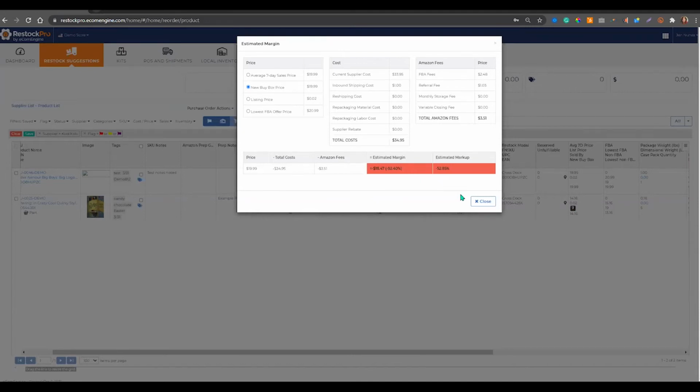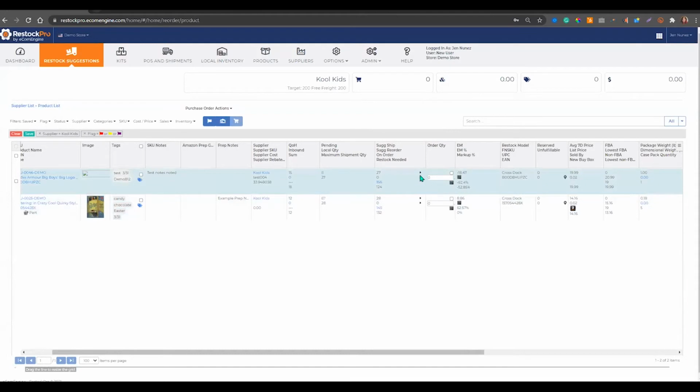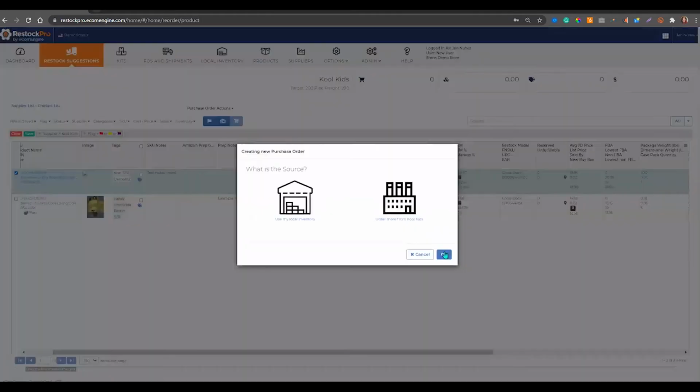All right. As I said earlier, this is also the page where you can create POs and shipments. And all you have to do is just click the triangle or type in a positive number here. So it looks something like this. There, it's very intuitive. It pops up a window that lets you know, do you want to create a PO to your warehouse and ship it to Amazon, or do you want to create a PO to your supplier and then ship it to Amazon? So the next logical workflow would be a pop-up letting you know what's the next step, either create shipment or create PO, right?